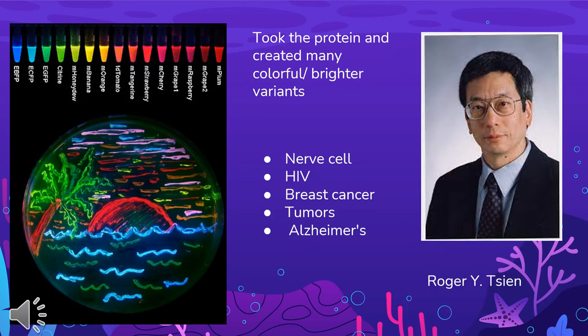Once all this research was published, a scientist by the name of Roger Tsien decided to further the research. He took the green fluorescent protein and he made a lot of variants that were much more colorful and brighter. On the picture on the left on the top, you can see all the variants he made, all the different colors, and how some of them glow really brightly.